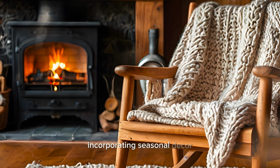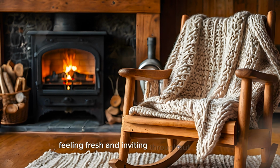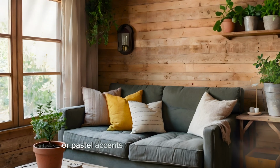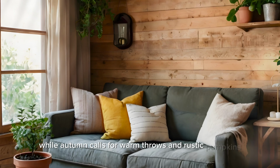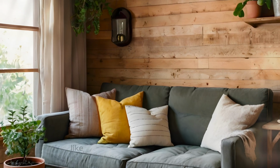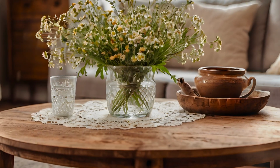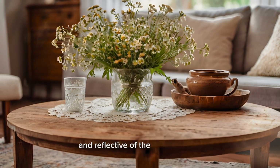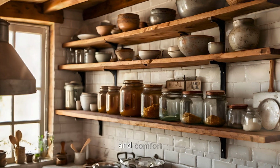Incorporating seasonal decor is a great way to keep a rustic tiny home feeling fresh and inviting throughout the year. In spring, a vase of fresh flowers or pastel accents can brighten up the space, while autumn calls for warm throws and rustic pumpkins. Holiday decorations, like garlands made of natural materials or vintage ornaments, add a festive touch without overwhelming the space. These small, thoughtful changes keep the home feeling dynamic and reflective of the world outside, ensuring it always feels like a place of joy and comfort.